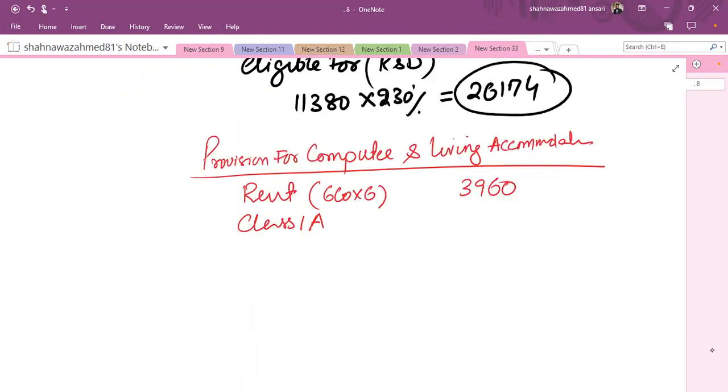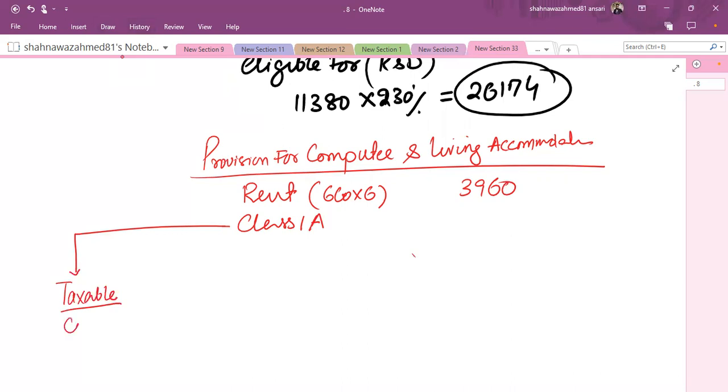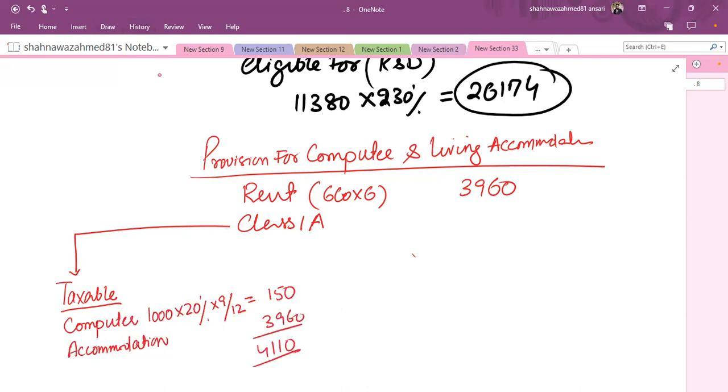For class 1A, this depends on the taxable benefit for Alina. So what is the non-cash benefits total for Alina? Its taxable benefit is, first of all, the benefit against the computer and the benefit against accommodation, because 1A is applicable on non-cash benefits. The cost of the computer is 1,000, 20% is the tax rule, and she used it for 9/12. So this is 150. And accommodation, we already took this earlier. The total is 4110. This is the taxable benefit.